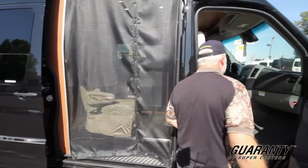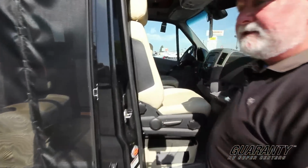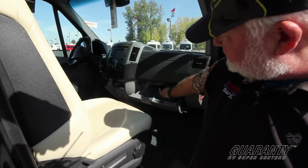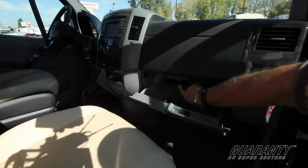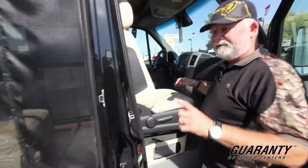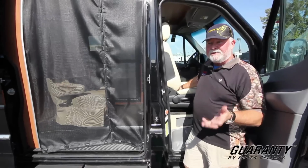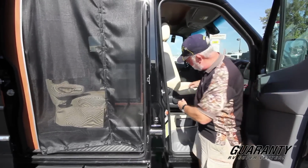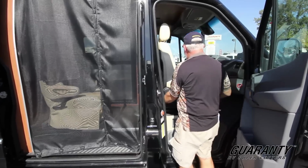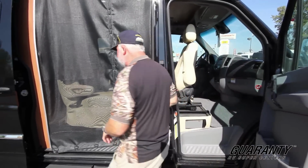Let's turn around. I want to point out this compartment right here. This is where your nav gets plugged in. It's not installed right now, and we don't install it ahead of time because there's a time period that you get some free stuff before it expires, so we try to do it at delivery. But I wanted to point out the location. Seats pop around real easy.